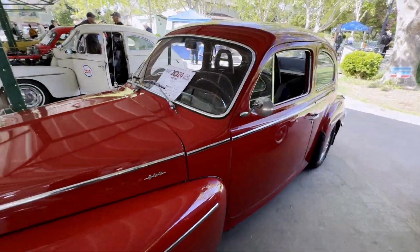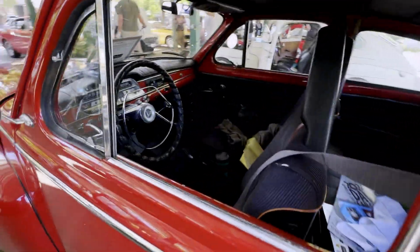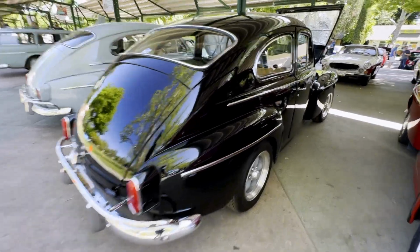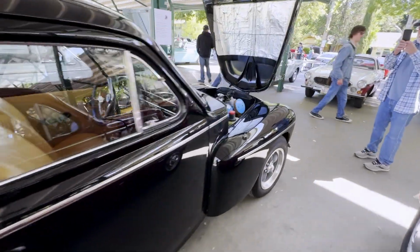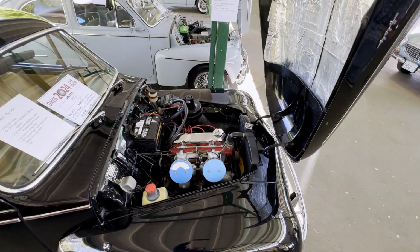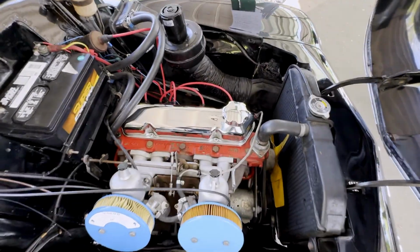Some more 544s that are really nice. Beautiful. And beautiful cars here. Look at that motor.